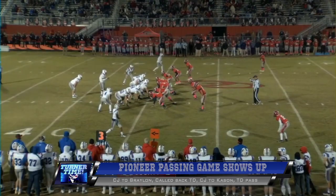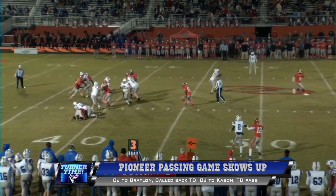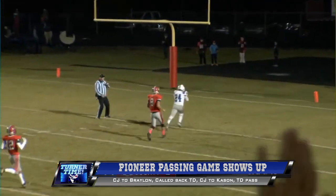Well, let's take a look at some of the highlights. The passing game was certainly needed, and it produced a couple of touchdowns. It did. Well, which one we got here? I mean, this is the one that kind of takes the top off the defense. This is Grayson. Got a man wide open. Going all the way.